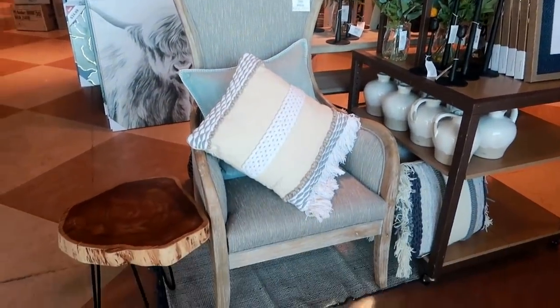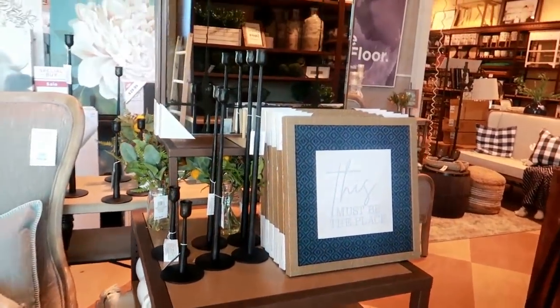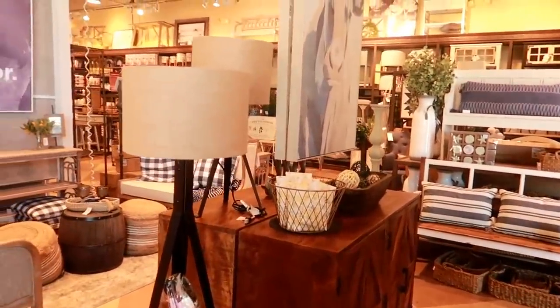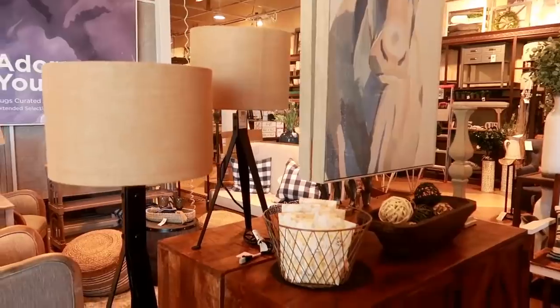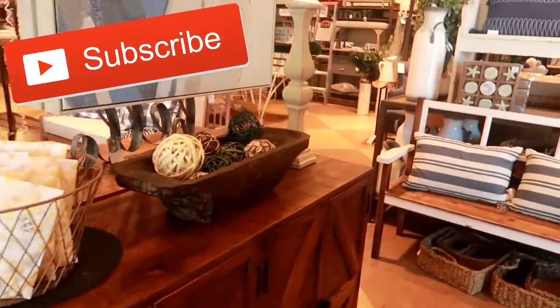So I'm just gonna do a quick walkthrough and show you guys a few things that I see. This must be the place. I probably won't do too much talking, you guys, so I do apologize. I do like these lamps. So yeah, let's just take a quick walkthrough here.